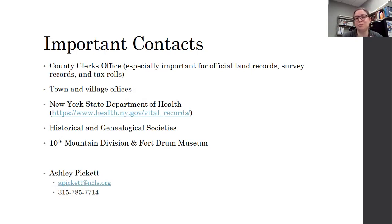Also, you're going to want to be aware of town and village offices. They're going to be especially important when it comes to birth, death, and marriage certificates, but I find that they all vary slightly, especially when it comes to fees and the requirements for proving you are who you say you are, or that you're related to that person, all that kind of stuff. But they'll definitely help you out on your search should you ask.